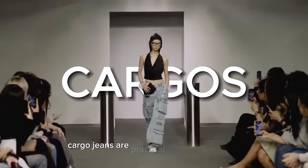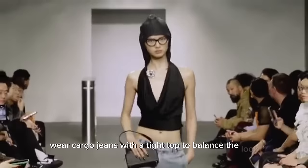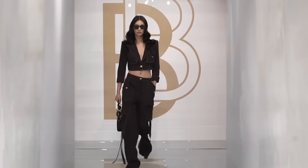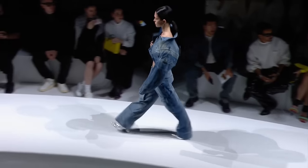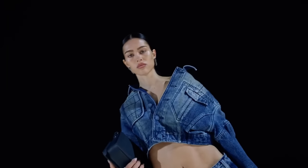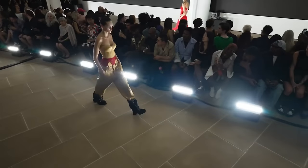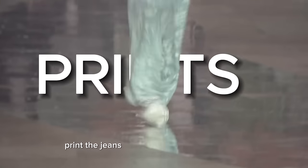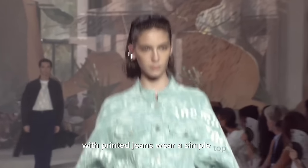Cargo jeans are practical with extra pockets. Wear cargo jeans with a tight top to balance the look. Printed jeans bring art and fun to your outfit. With printed jeans, wear a simple top.